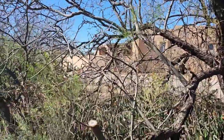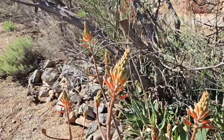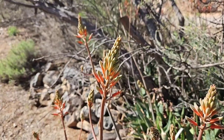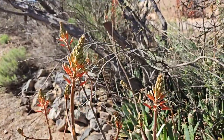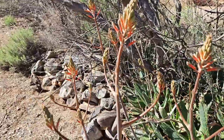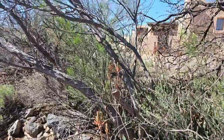Right here. Isn't that beautiful? Now they will get like firecracker orange. So when they are in full bloom, you guys will definitely get a lot of shorts. But that's what they look like up close. They have multiple blooms on one stalk. See? So, here's another mesquite tree.